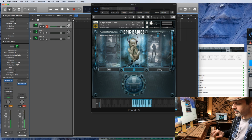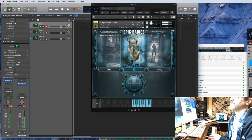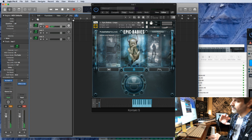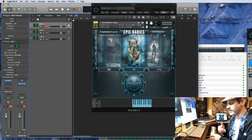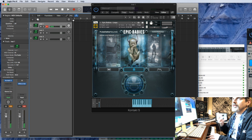Have a little fill at the end. That way it's useful, so it's not too overwhelming with the fill, but also it gives that sense of it's not just a loop. There's a little fill, more real, human.